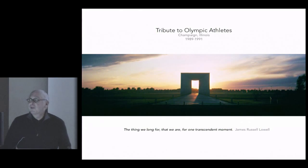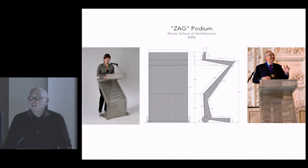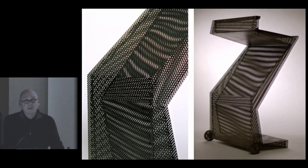So he's run a number of different projects. This is the tribute to Olympic athletes in Champaign that his students have worked on and helped build. Here's the ZAG podium project. Actually, you can see this is less than 6 square feet. This is a design-build studio. Professor Poss is part of the detail plus fabrication faculty. And what they are interested in is the relationship of making to designing.